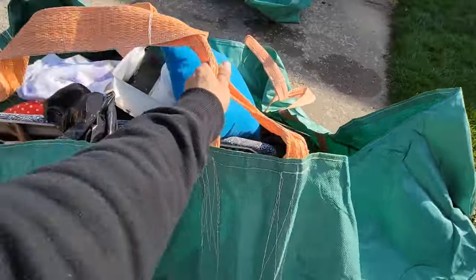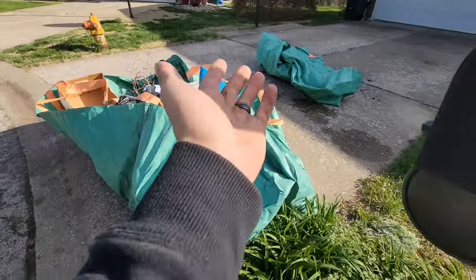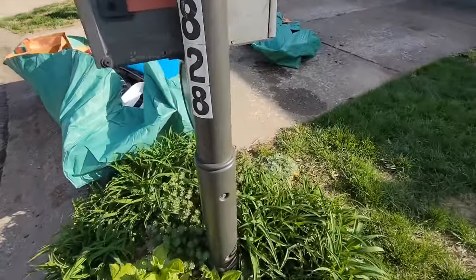I can move it around. Might have a couple hundred pounds in here, but that's about it. So that's awesome, because they paid for both, but whatever.